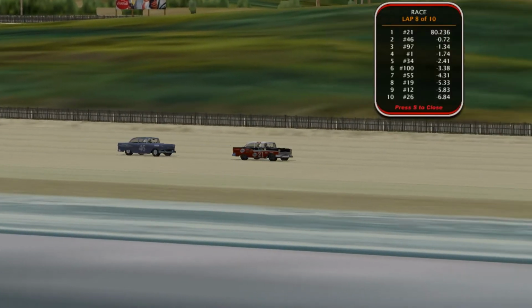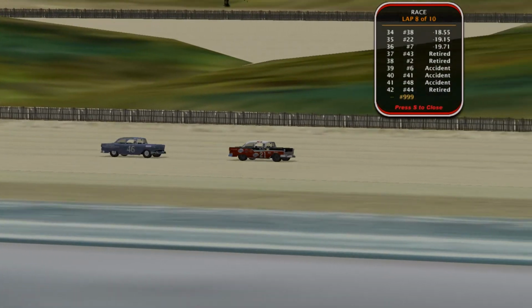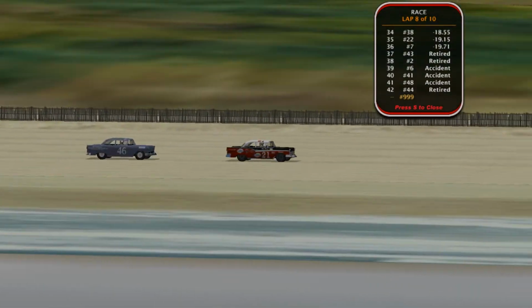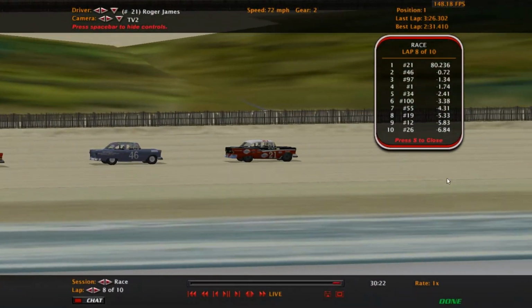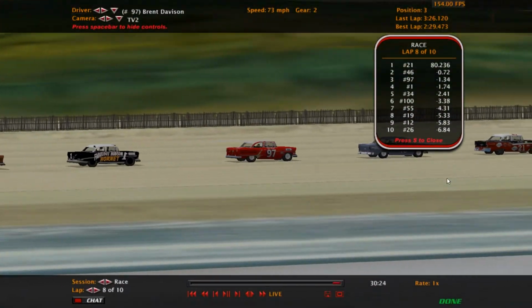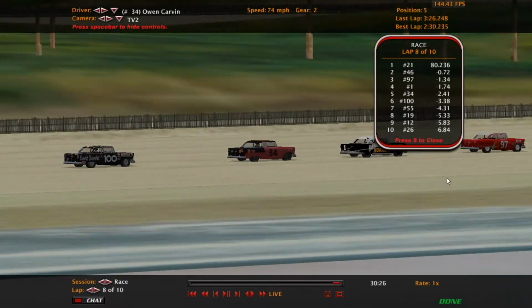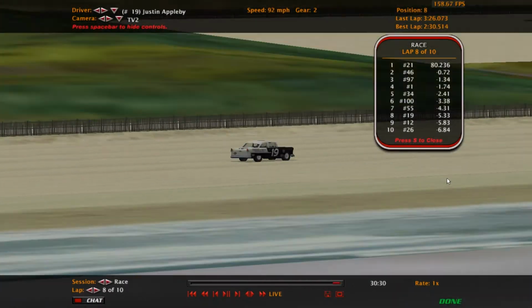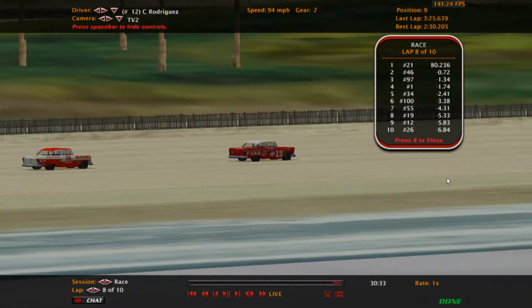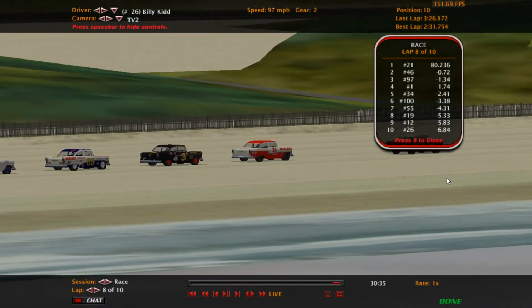And we are back. 2 laps to go. The 44, the 48, the 41, the 6, the 2, and the 43 are all out of the race. Roger James is our race leader. 2nd is Brian Fox. 3rd is Brent Davison. 4th is the 1 car. 5th is Owen Carvan. 6th is Marcus Sasachi. 7th is Michael Brown. 8th is Justin Appleby. 9th is Carlos Rodriguez. And 10th is Billy Kidd.